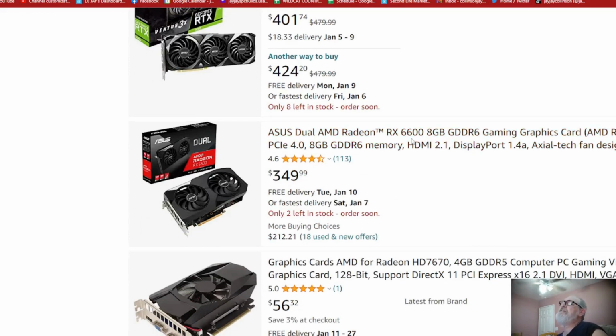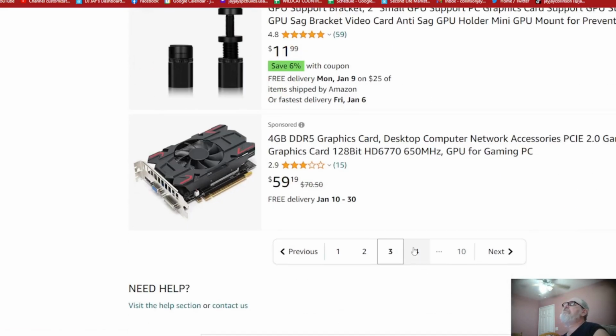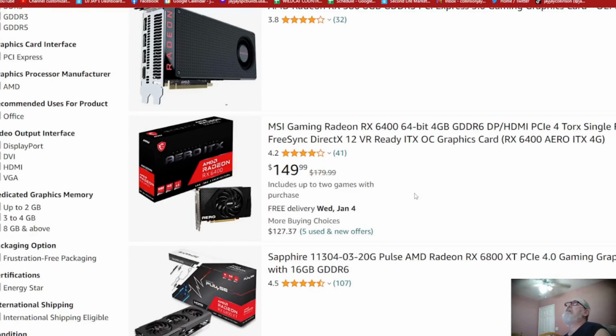The 8 gigabyte 6600, $349. You know what? They're selling that for $239. This is like over $100 more than what it's worth. I mean, really. 6700 XT OC, $688.30. Not worth it.